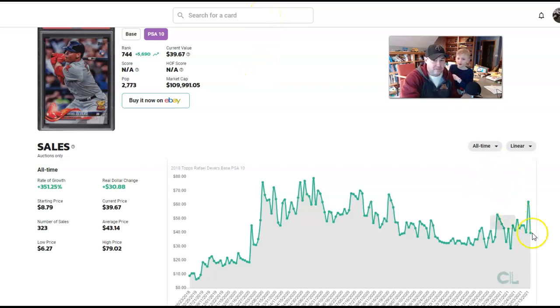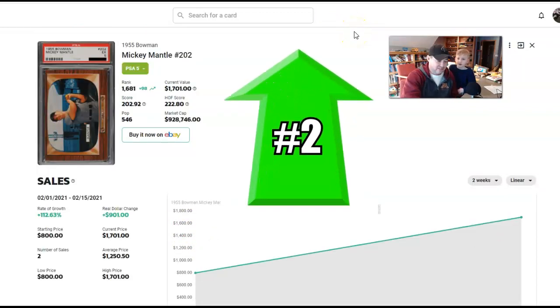It certainly could. If one more buyer comes in and there's a $50 buy it now, and you just buy it there, then this card goes up decently. That's 20%, or really quickly, almost 25%. All right, we'll go to our Mickey Mantle.